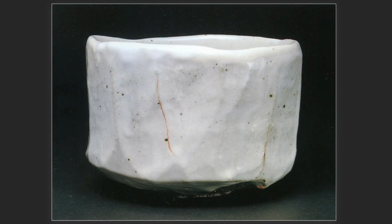Red. This is a really gutsy one too. This is perhaps a Karatsu piece. Easy to imagine this piece being carved out of a single lump of clay. No attempt to smooth over the cuts, almost like they were made with a little adze.